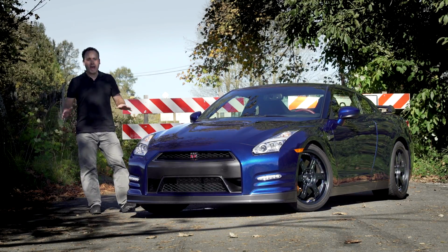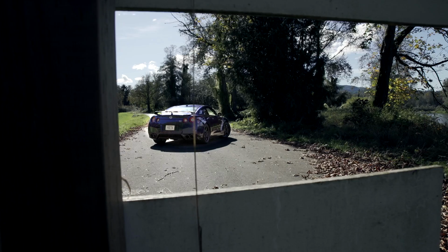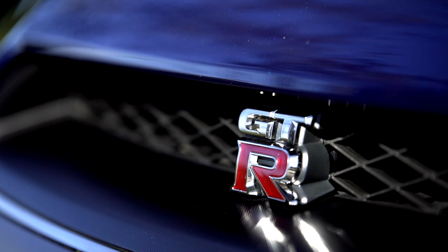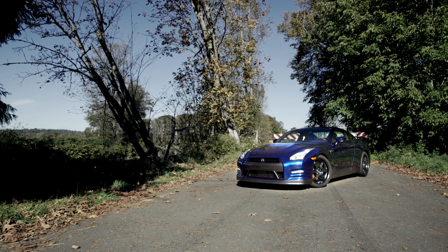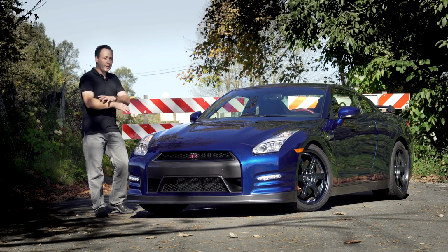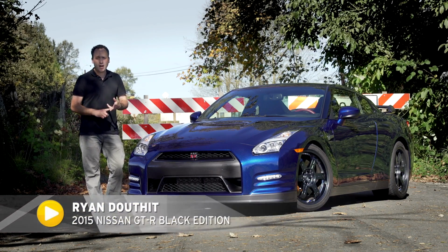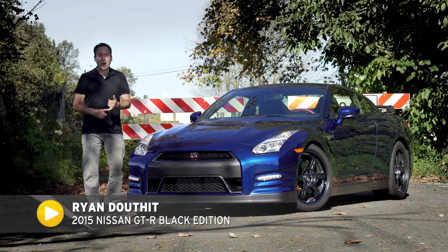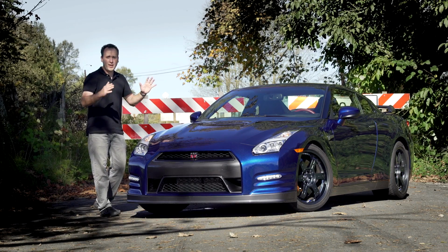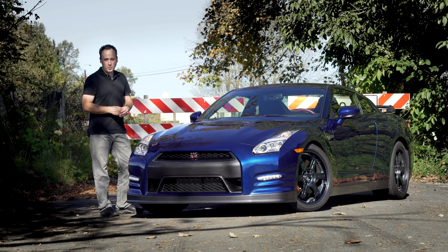Today we're going to take a look at none other than the 2015 Nissan GT-R Black. So what has Nissan done for 2015? Well, they've only completely redone the suspension. They've put in new spring rates, they've revalved the shocks, they've changed the bushings, they've changed the sway bar. The result is a GT-R that drives much more comfortably than any other GT-R before it. However, it doesn't give up an inch of performance.